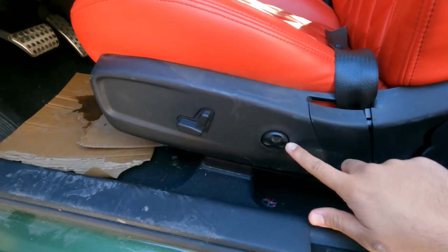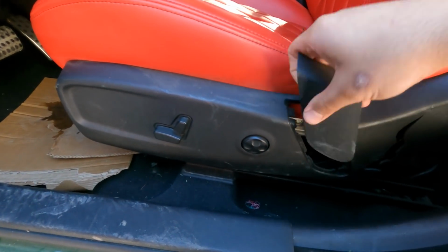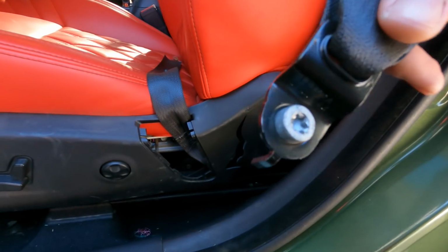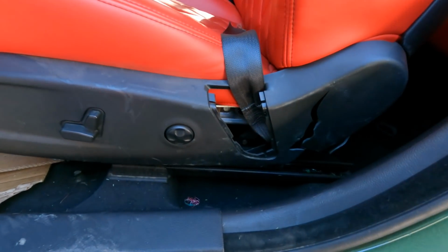The new part doesn't come with these two switches, so I have to remove them and install them to the new one. But after that, she's really ready to go. We'll install the seat belt, which I already have the new one installed. I didn't put it onto this because I'm gonna have to remove it again to get this new one on. So let me get that done.